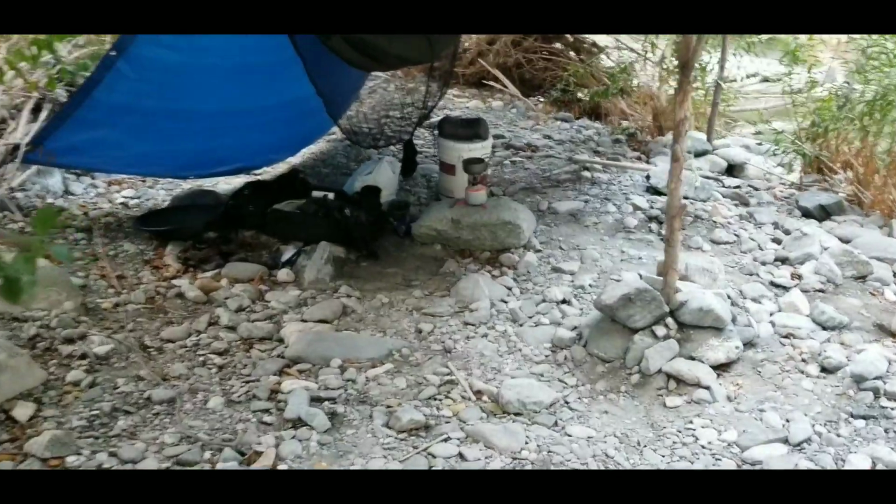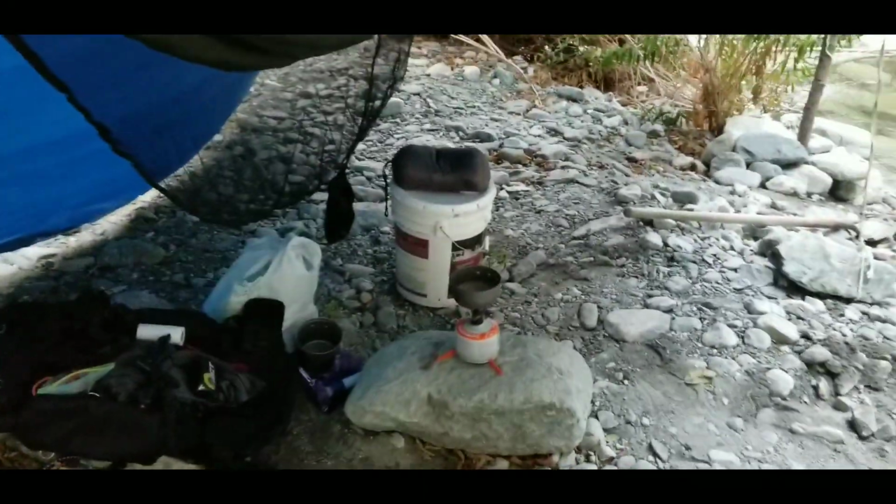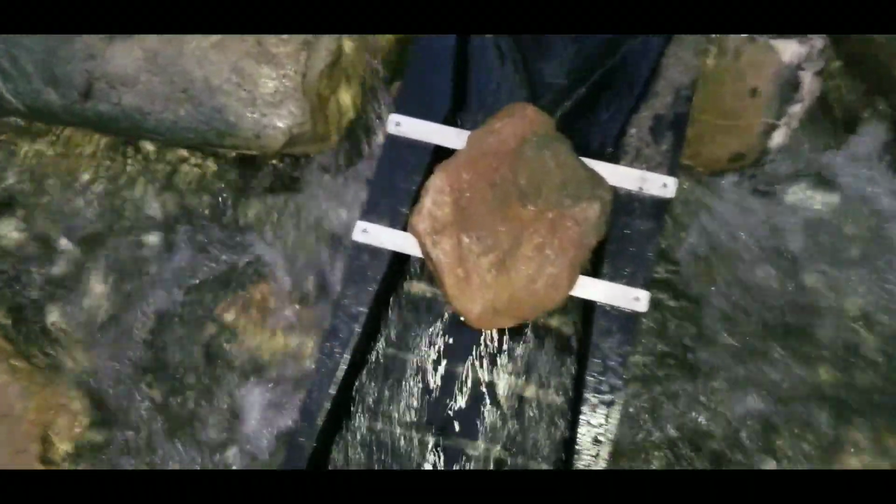Alright, we're just about done with our coffee. 3 ibuprofens, coffee, pocket full of candy, and it's time. Alright, it's fixing to get dark. I've only seen a piece or two. Yeah, like I said, I'm only seeing a piece or two.